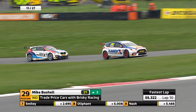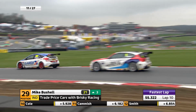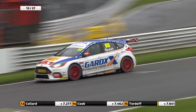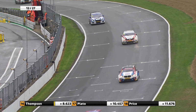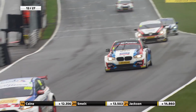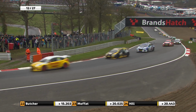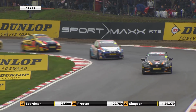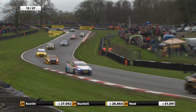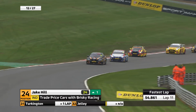That was actually passing into... what position will he be? 13th. No, now Bushell's taken the fastest lap from him. So it's swapping around now. But Bushell is on slicks, yes. Remember? And it's interesting that they're now working so well. So that was Tordoff getting ahead of Collard and therefore going up into, in fact, 14th place, because Josh Cook's also moved up the order that time around. So Tordoff chipping his way up through the order, but Mike Bushell from a pit lane start is now 29th and had done the fastest lap, but Ollie Jackson, who's on slicks, has gone quicker even still. And we've got a long way to go in this race as well.